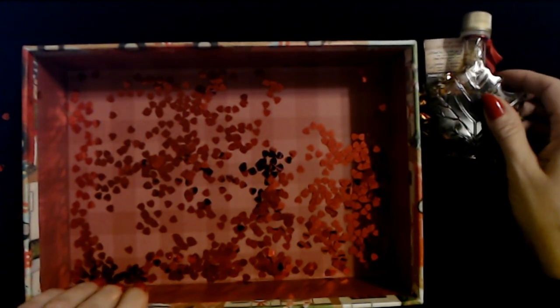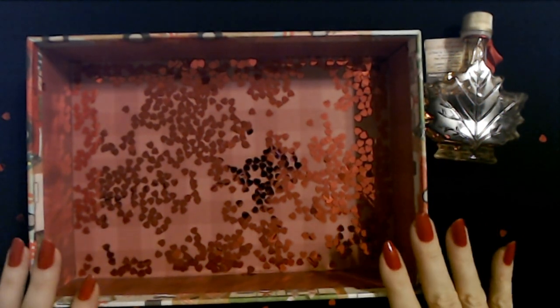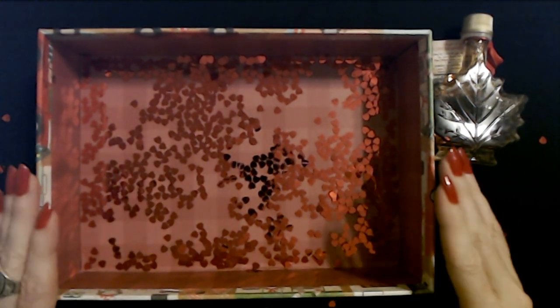Wow. And I love this box. Where did you get the little box? That is so cool. I don't know. I have not seen a box like that here, so I'm really glad that you found it.